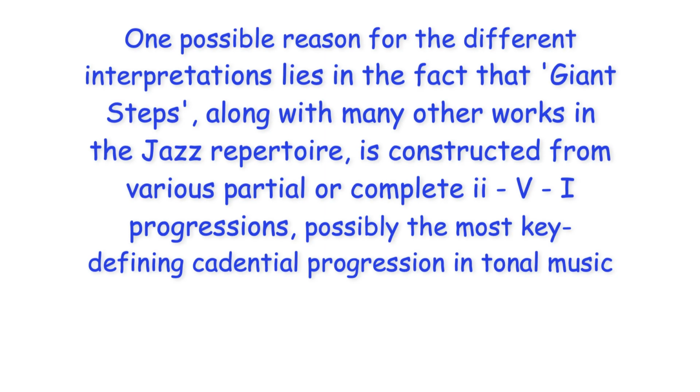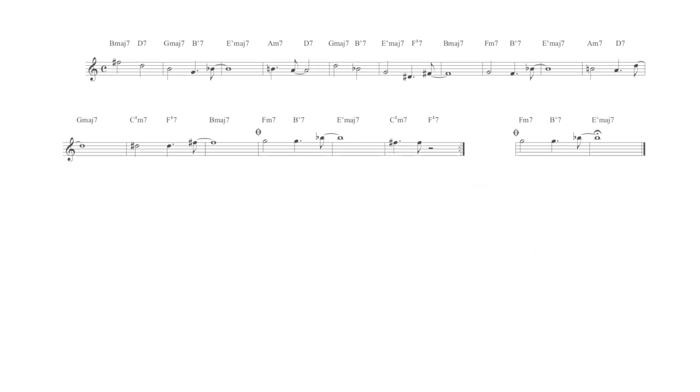One possible reason for the different interpretations lies in the fact that Giant Steps, along with many other works in the jazz repertoire, is constructed from various partial or complete 2-5-1 progressions, possibly the most key-defining cadential progression in tonal music. The three keys of E flat, B and G major touched upon through Giant Steps therefore can all potentially be heard as the overall tonic key.